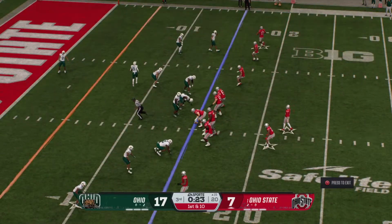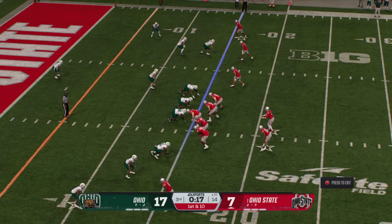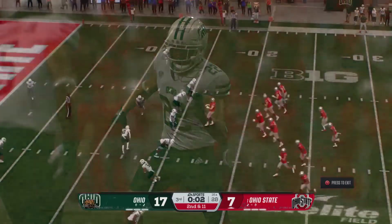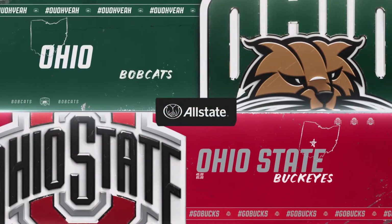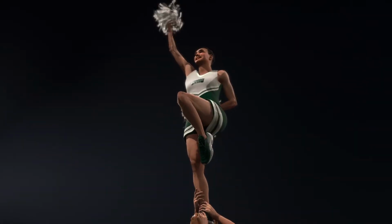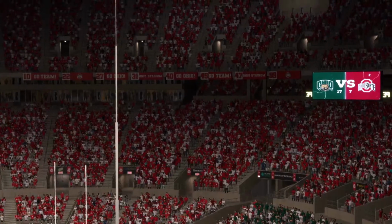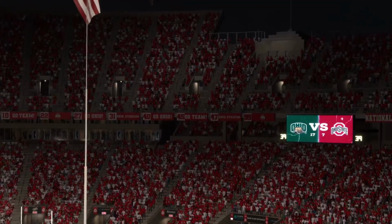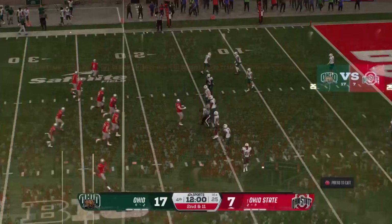On 1st and 10, trying to strike from the 15. From the shotgun now, here's an inside give. That is a big win for this defense as they were right there as soon as he got the ball. We've come to the end of the quarter and Ohio is on top. They've done the work to build a nice cushion. Now to bring it home as we check out the stats after 3 quarters. One more period to go to see who can make the winning plays and come home with the victory.